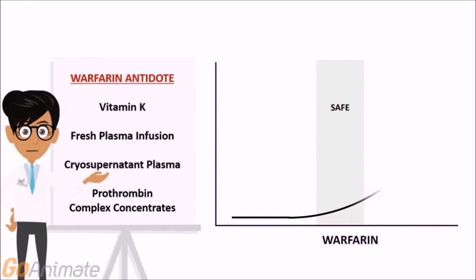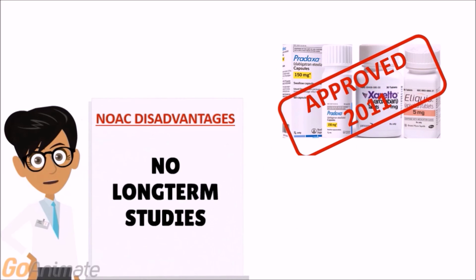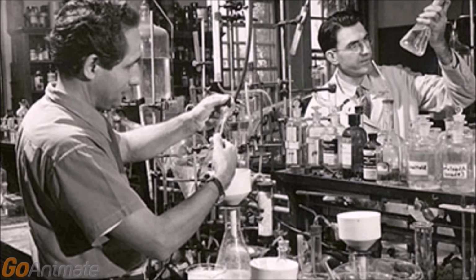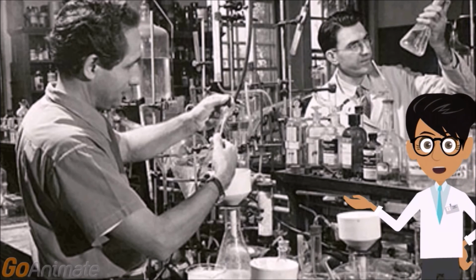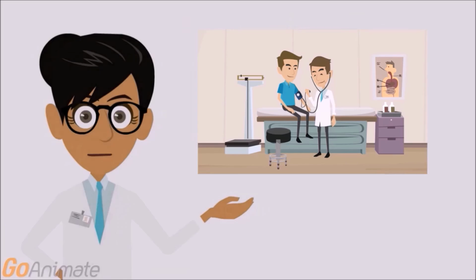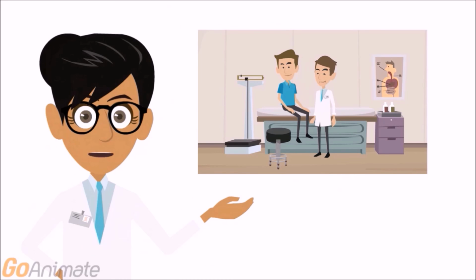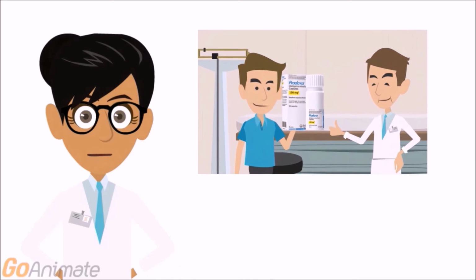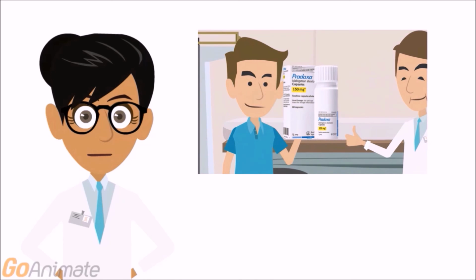In addition, because NOACs are recent developments, they have no long-term studies on safety and efficacy, unlike warfarin, which has over 60 years of research backing it. So until further trials have been conducted on this promising new drug, the choice between new oral anticoagulants and warfarin should be made with a risk-to-benefit assessment by an informed healthcare professional.